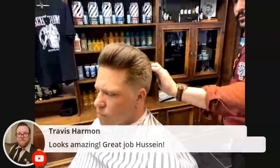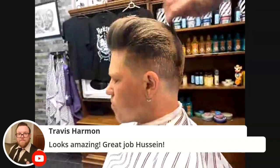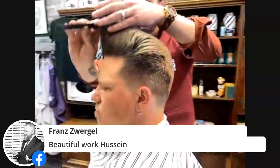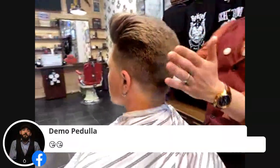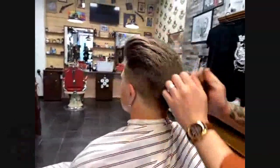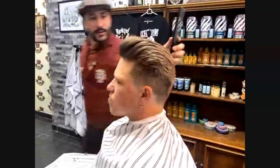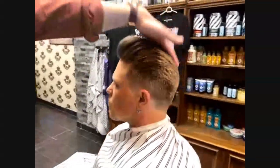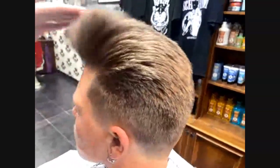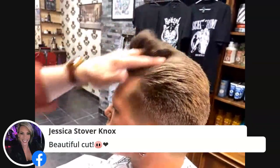So now I did remove all the hair, all the weight, and I created a shape that I actually like very much. Hope you like it too. And now I will go with my blend shear to blend all the hair and make sure that I remove weight on the top and on the sides. And then I will texturize a little bit the front. I'm not gonna remove length, I'm just gonna texturize it.